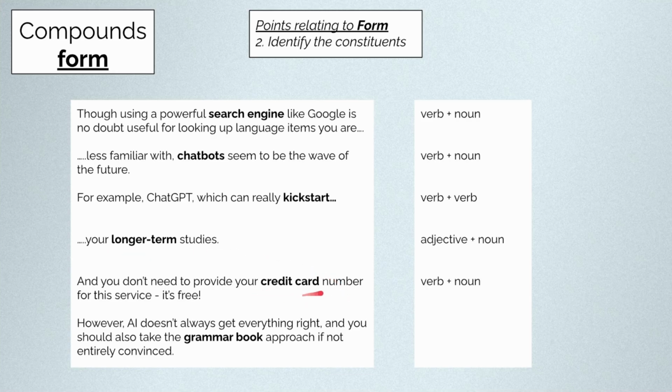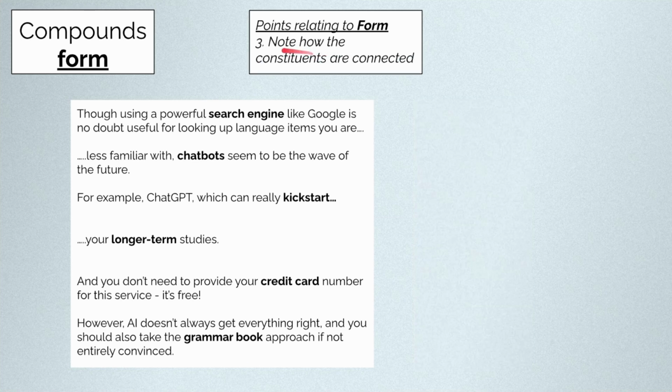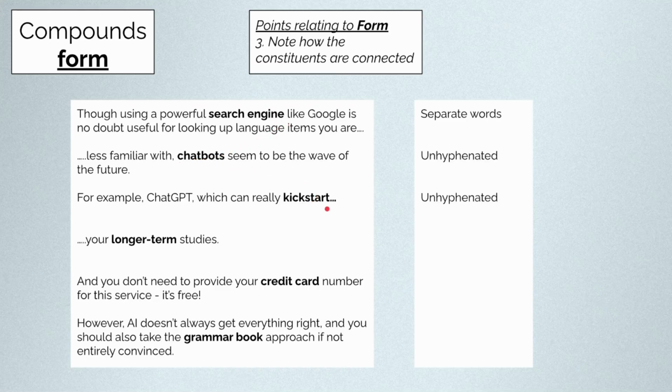Credit card, verb, noun. Grammar book, noun, noun. From there, note how the constituents are connected. Search engine, separate words. Chatbot, unhyphenated. Kickstart, unhyphenated. Longer term, hyphenated. Credit card, separate words. Grammar book, separate words.